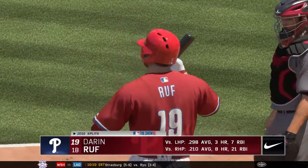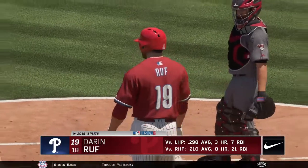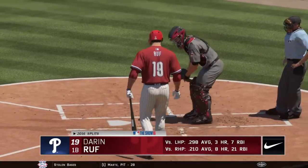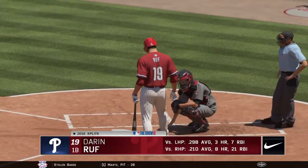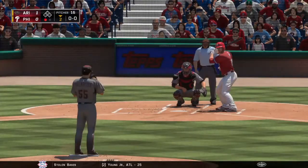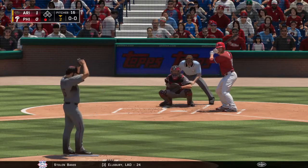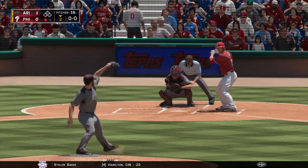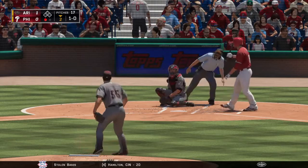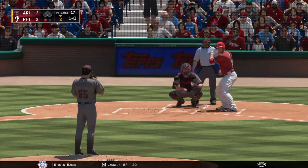Darin Ruf will stand in, and as you check out his righty-lefty splits, no surprise that he hits better against the southpaws than he does against right-handers. Here's the first pitch to him. Just off the outside, and it's 1-0. Bases are empty, one man out.